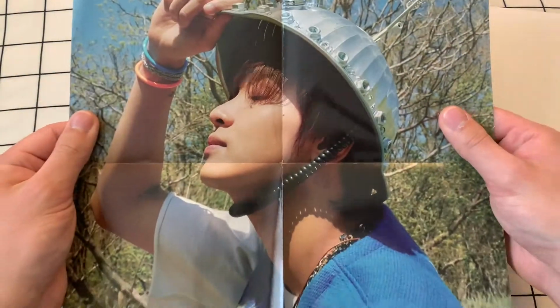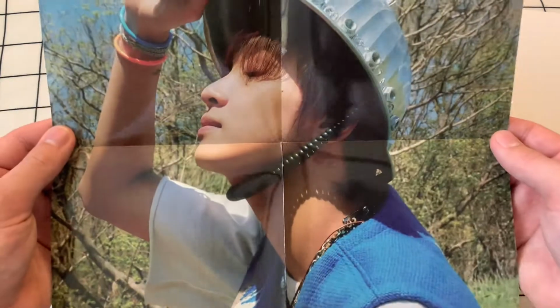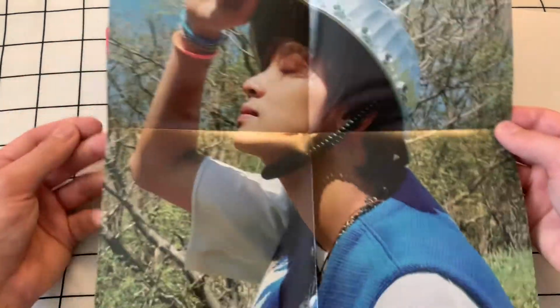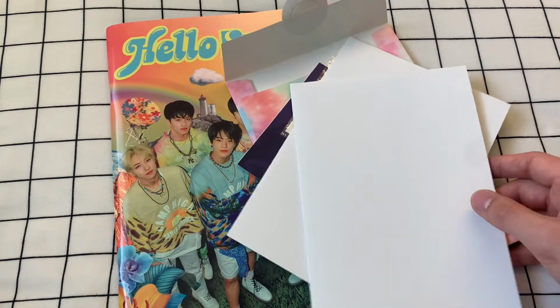And then the second one looks like Haechan. I think that's Haechan. I can't really tell. It's so reflective right now through the camera, and that's what I'm looking through. So yes, there are those two posters, and then my photocard pulls for this.